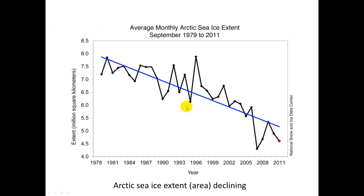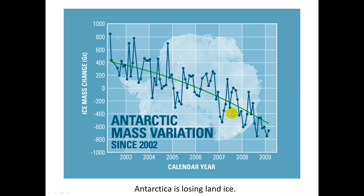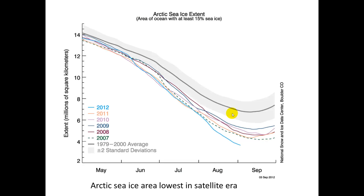We see that Arctic sea ice area is declining. This is just another way of showing what we just said. And another graph. Antarctica is losing land ice. That ice is melting into the sea, therefore raising sea levels. And the Arctic sea ice area is the lowest in the satellite era. So as long as we've been able to measure it, it is now at its lowest.